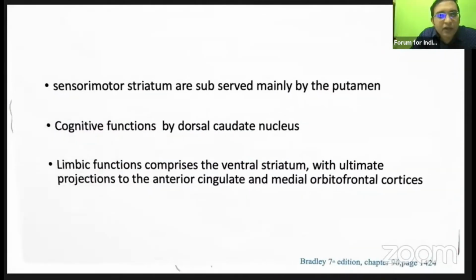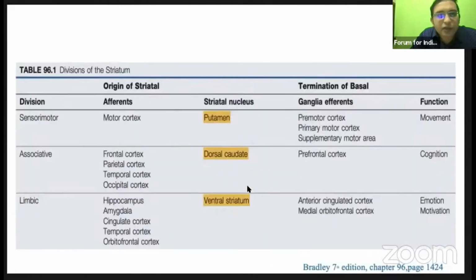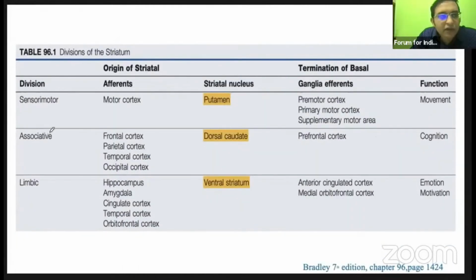So the table we were discussing was that the cognitive function passes through the dorsal caudate nucleus. So the associative division passes through the dorsal caudate, and it is concerned with cognition. What is concerned with movement goes through the putamen, and emotion goes through the ventral striatum, which is the limbic division. So this is just a table in Bradley. Just go through it. So this is one of the questions.